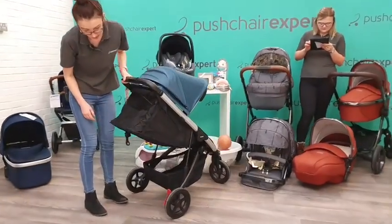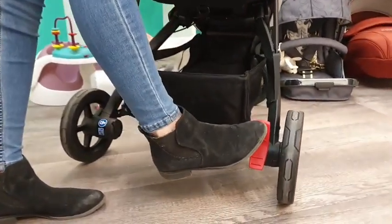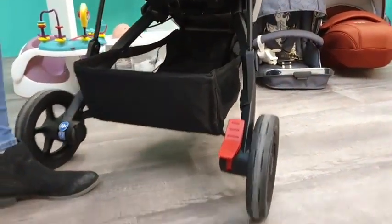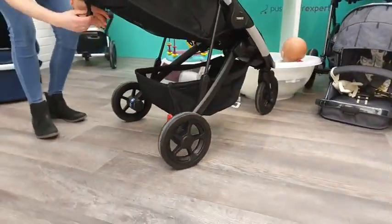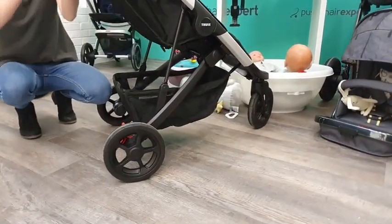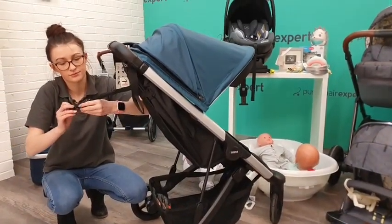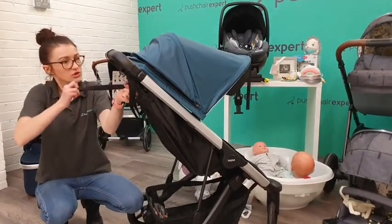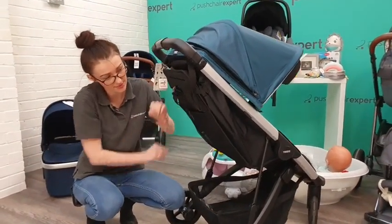Really easy brake at the back. It's just a push down and push up, so you can roll your foot along the top. Super easy to do. Just going to pull my back and my straps up. So it's super easy to sit little one up. And you have got that mesh pocket at the back, so you can just hang the straps in there.